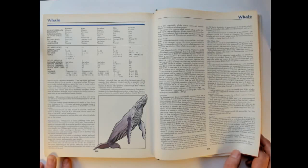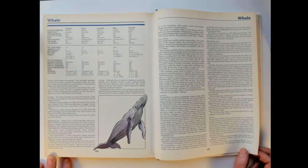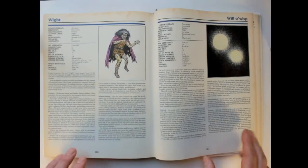this, the narwhal. Narwhal? Narwhal. What's a narwhal? I've got no idea. Common in cold subarctic waters. It is called the unicorn of the sea. Ah, I see what they're basing it off. Oh, okay. All right. Wait, and the will-o'-the-wisp.